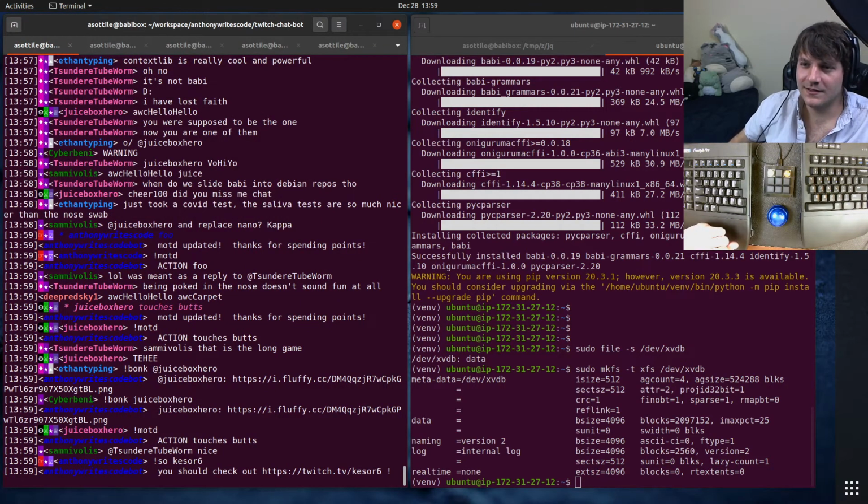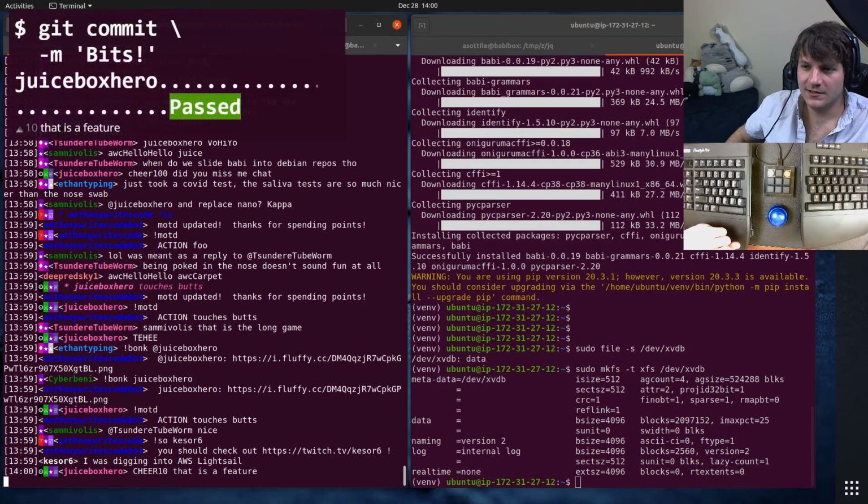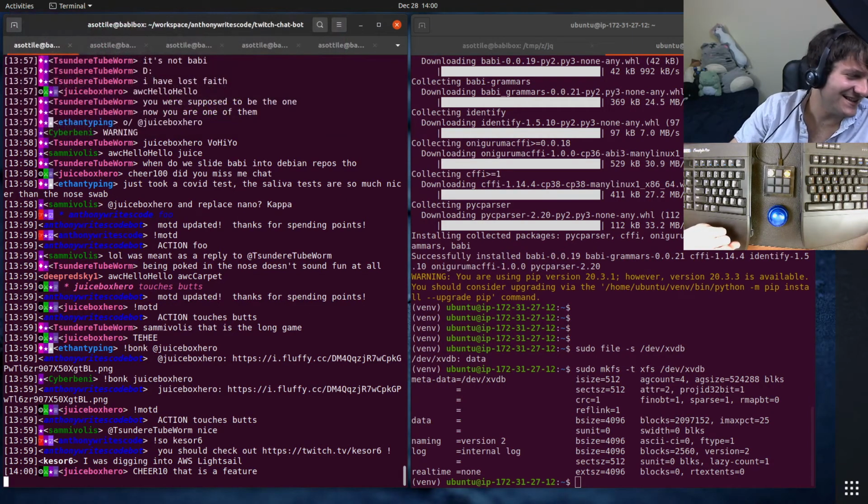They have their own EC2 Ubuntu archive. Oh yeah, they mirror things. Contextlib is really cool and powerful. I agree. That's a feature. I'm gonna press X to doubt on that one, Juice. Why doesn't /me work?